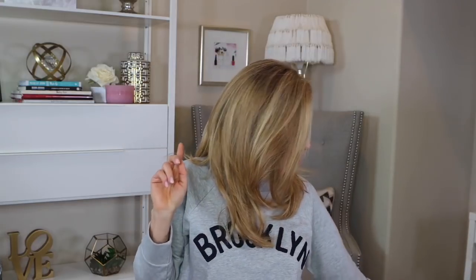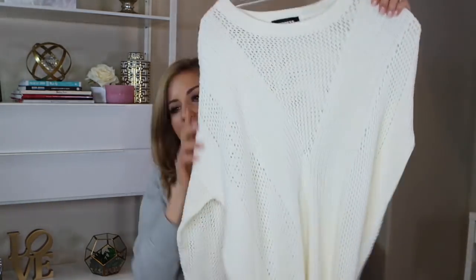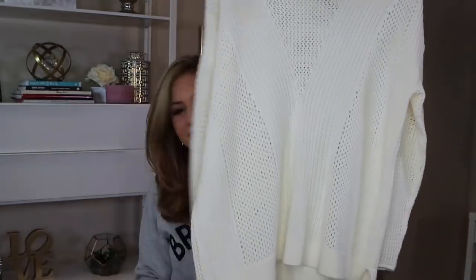But I want to share a couple of sweaters I got from Express. First is this one right here. It's just a nice pretty ivory. It's got this fun little V in the front. It's a little bit longer, so it doesn't completely cover the bottom.